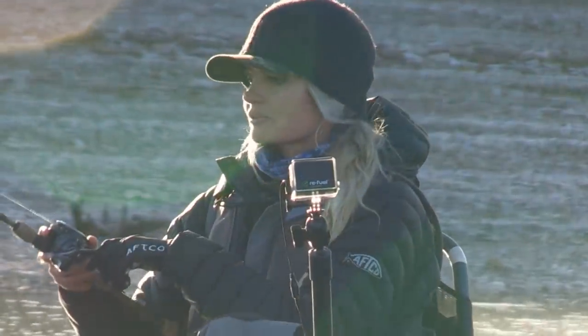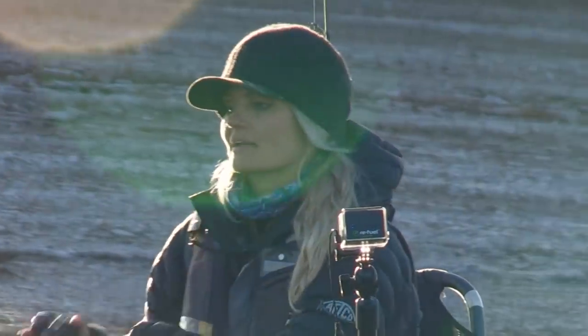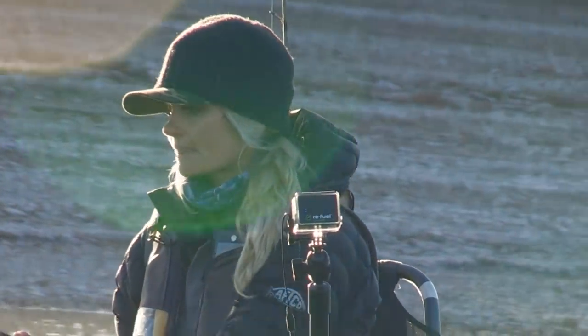Did you get a bite? Right under the boat. Oh, man. My line caught my rod right after him. That's why I don't ever keep my rods up front like that. Bad habit. Really bad habit.